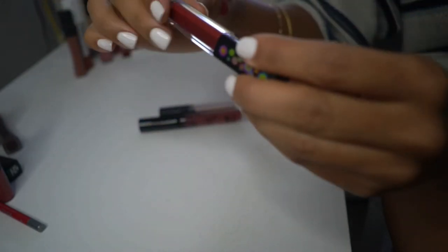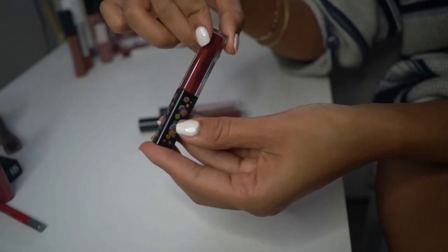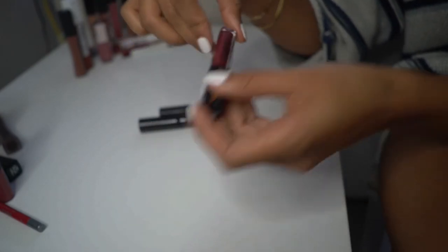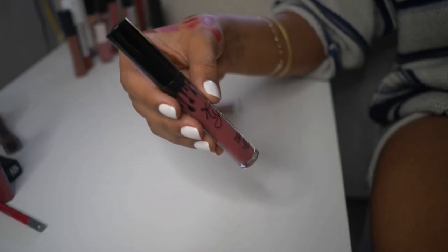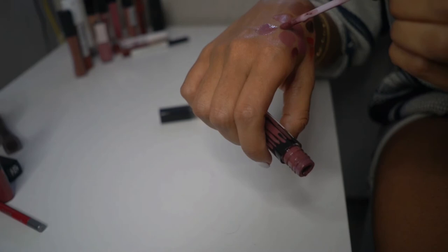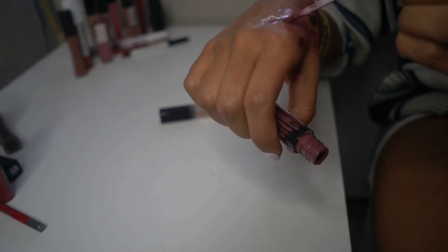Okay, this doesn't even come out, but this is a Smashbox lipstick that I have in here. Tossing that. We have another Kylie matte liquid lipstick in Love Bite. I remember being obsessed with this color, and I used it a lot when I had it. But like I said, this is probably another one of those.